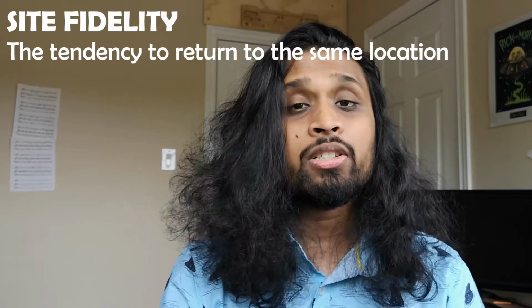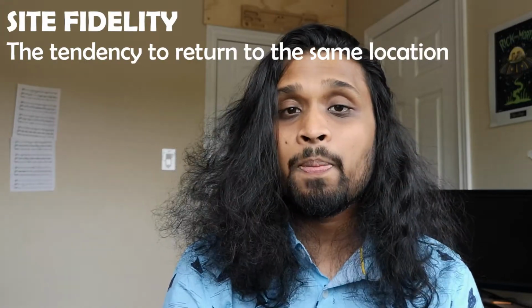So, in a study, scientists used bonnethead sharks, which are basically a smaller version of a hammerhead shark. But what's important with these sharks is that they show site fidelity, meaning that they return to the same site every single time.